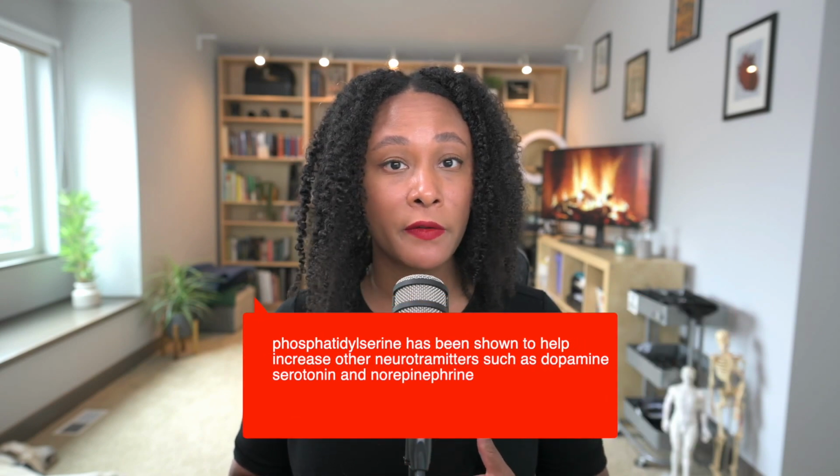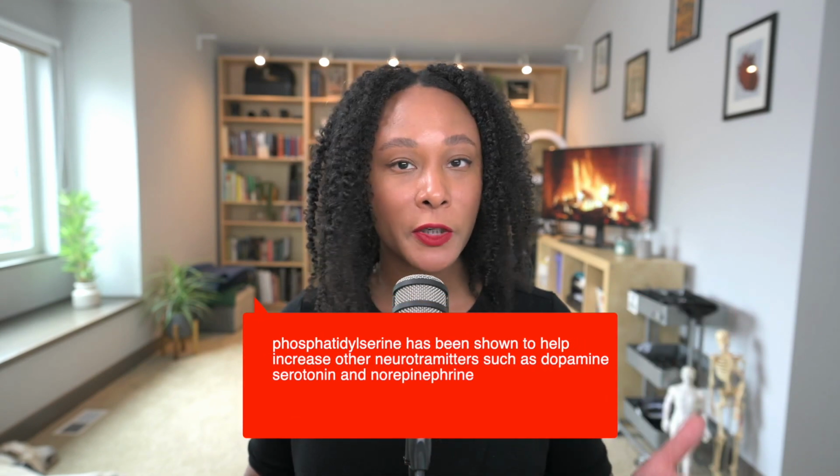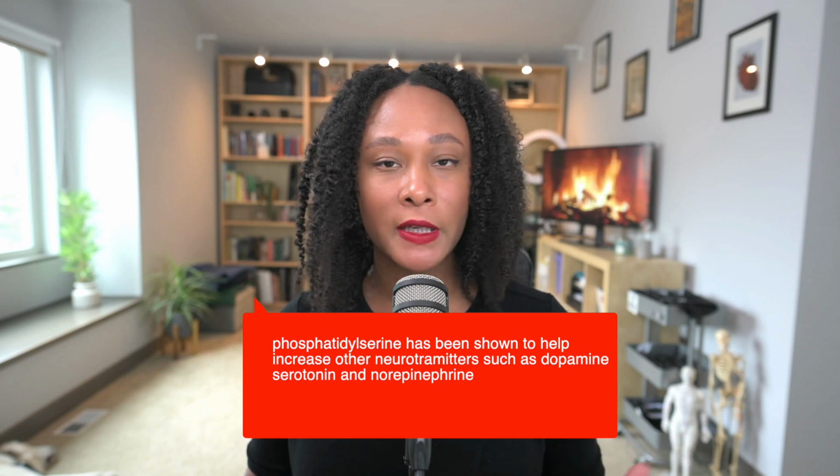Phosphatidylserine is also now being researched more for its cognitive and neurological effects. So it's being researched in things like Alzheimer's and ways to increase our cognitive function, so things like our memory and our concentration as well. And in some studies, it has been shown to increase other neurotransmitters such as serotonin, dopamine, norepinephrine, and even acetylcholine. So interesting research into this lipid, and it'll be interesting to see how the research continues.